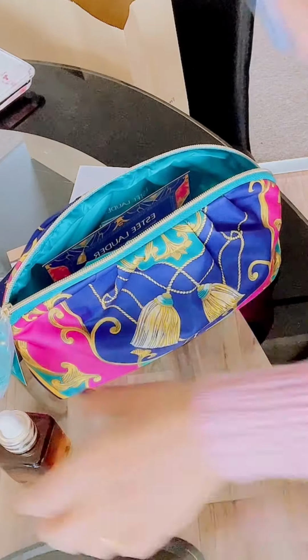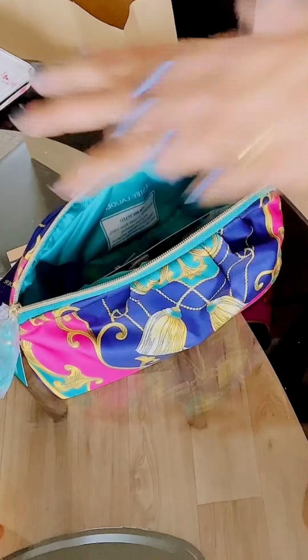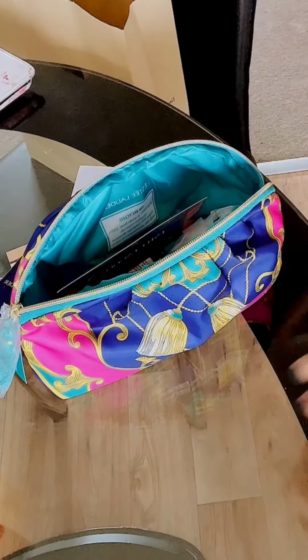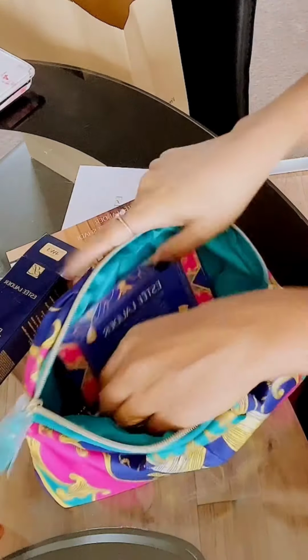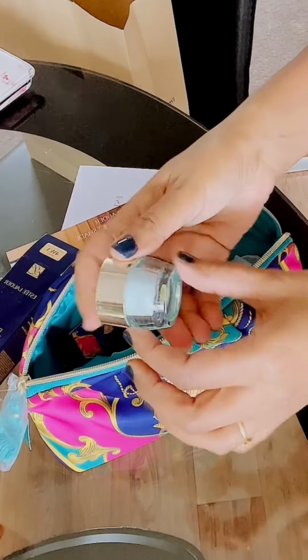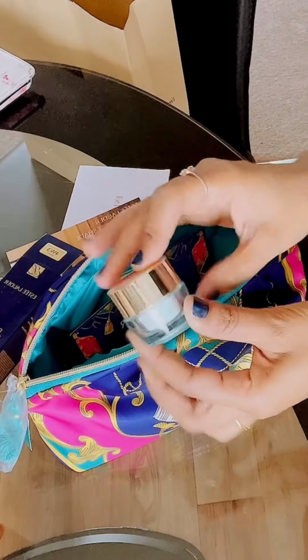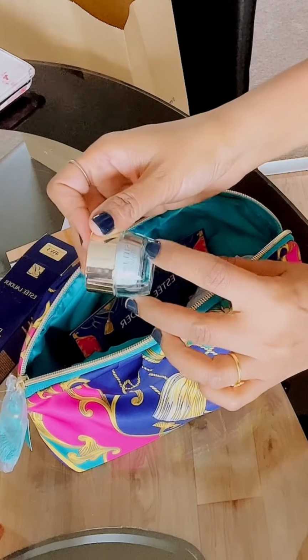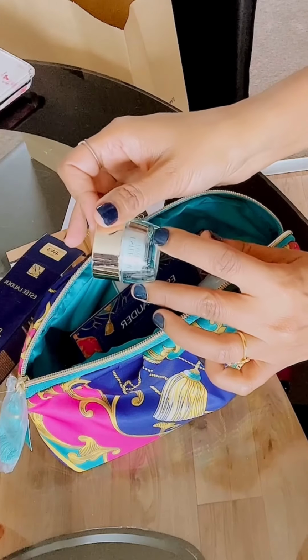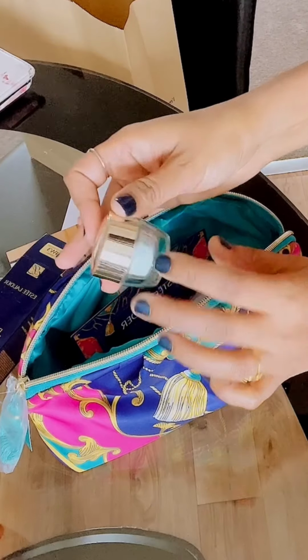See, and okay, let's get to the free gifts. What is the gift, and is it useful for me? Let's see. A surprise. Well, this is such a beautiful tub, oh my gosh. This one is Estee Lauder Day Wear Eye Cooling Antioxidant Moisture Gel Cream.